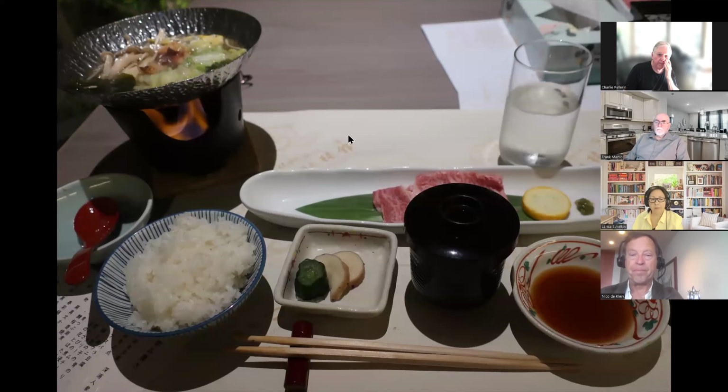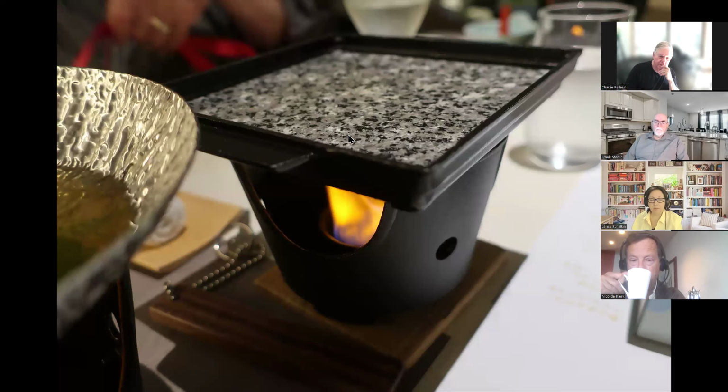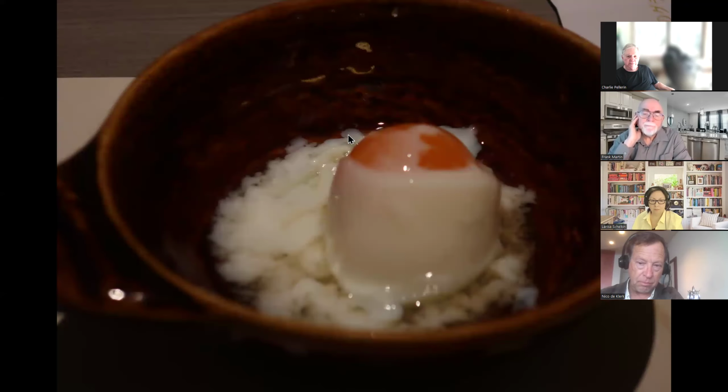This is ginger, right? Yeah, pickled, there's some ginger probably. This is where we're going to cook our little piece of beef, and there's the beef. When I was there, I decided I didn't like this fatty beef, but now that I've gone back, I really like it. It melts in your mouth. This is kind of on the thin side.